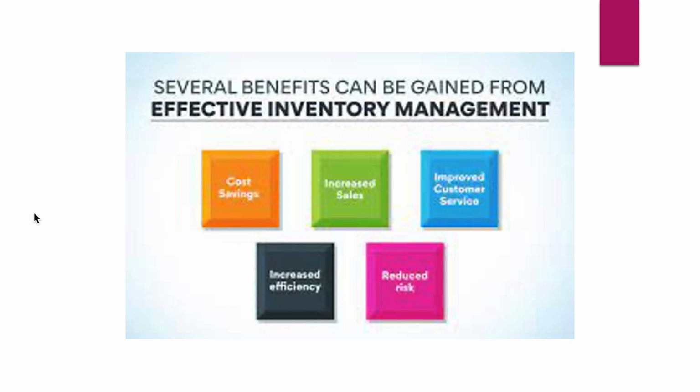On the slide, we can see several benefits can be gained from effective inventory management, like the previous picture we had up. Cost savings, increased sales, improved customer service, increased efficiency, and also the reduction of risk are all factors of this.